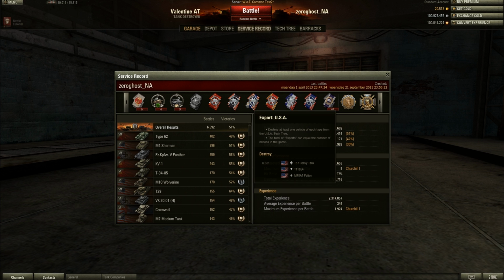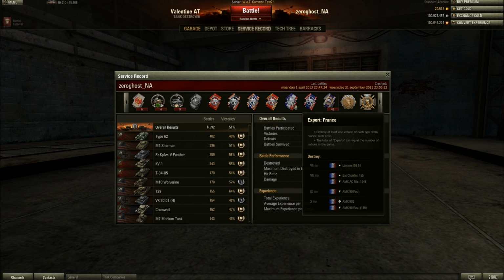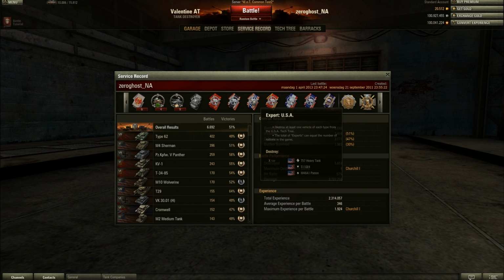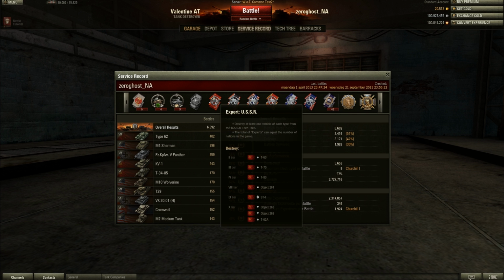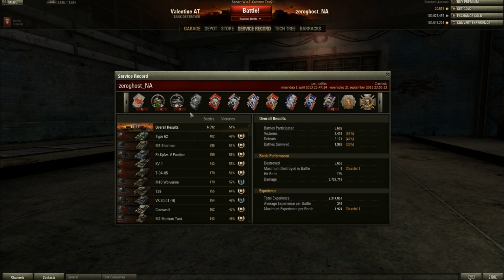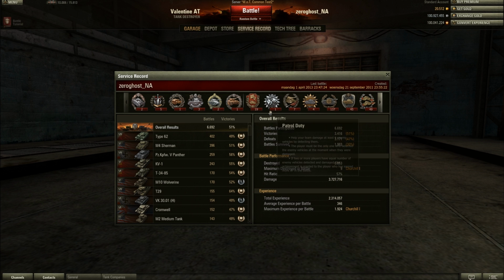So for the USA I only have to kill 3 more tier 10s. I have to kill a bit more in Chinese 3, French 1 a bit more as well, UK quite a bit, so my American is the closest, and my master tanker needs this and then 36 more. So I'm quite far away from that one. What's interesting now, you can actually see your progress, how much more you need. And I don't think anything else really changed here.